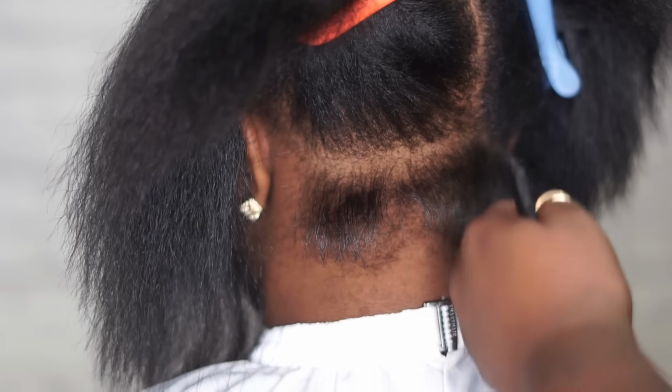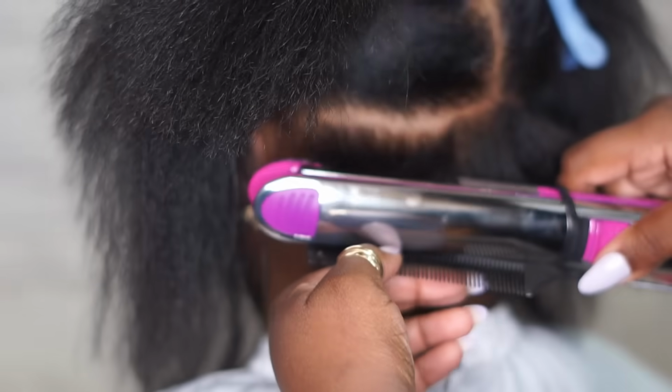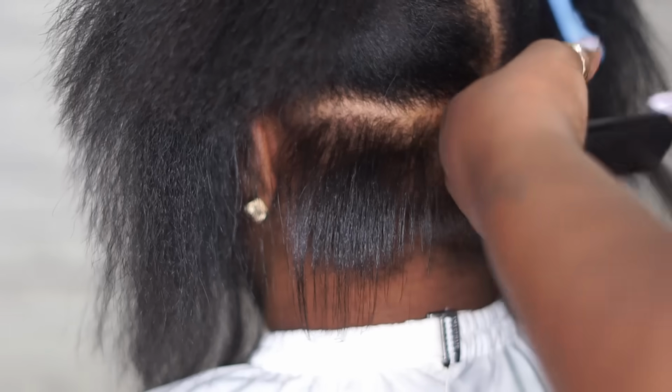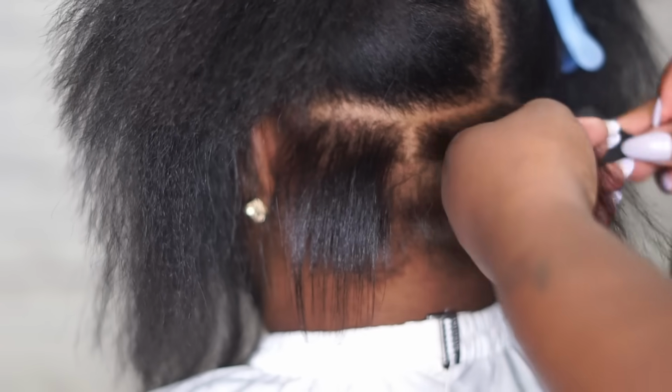Now I'm just going to go in and bend it a little bit with my 22 titanium iron. They are back out of stock. I'm sorry if you missed the last drop, but they'll be back soon. Hopefully soon, because last time we was going through it, but this time we should be good.